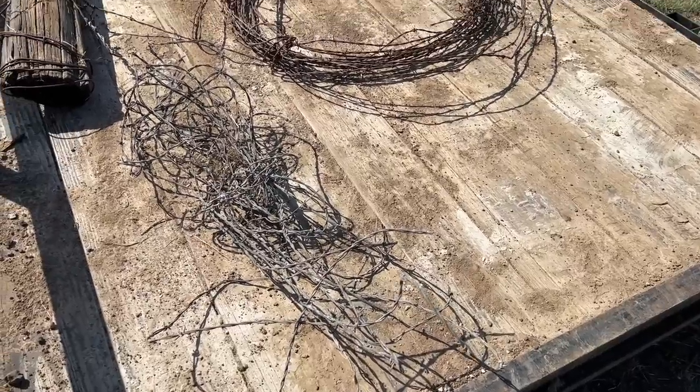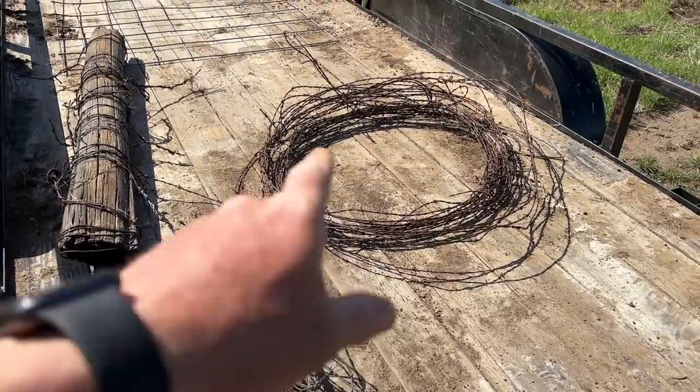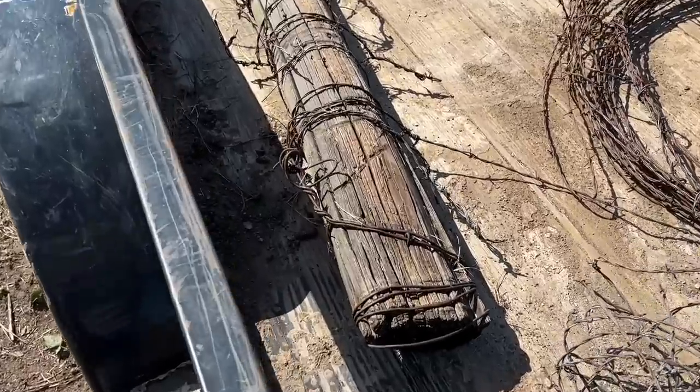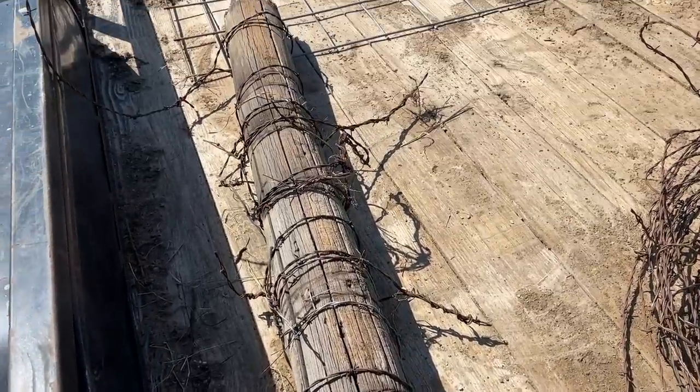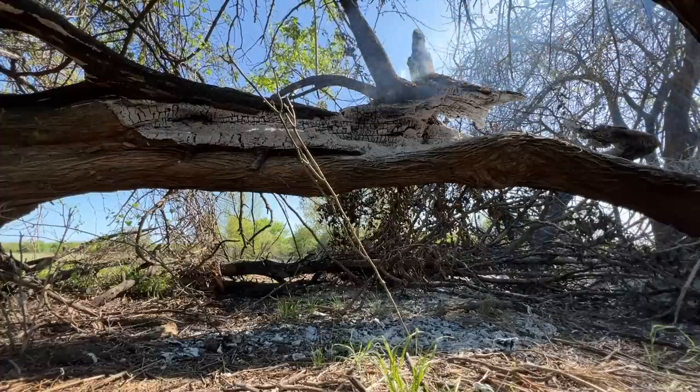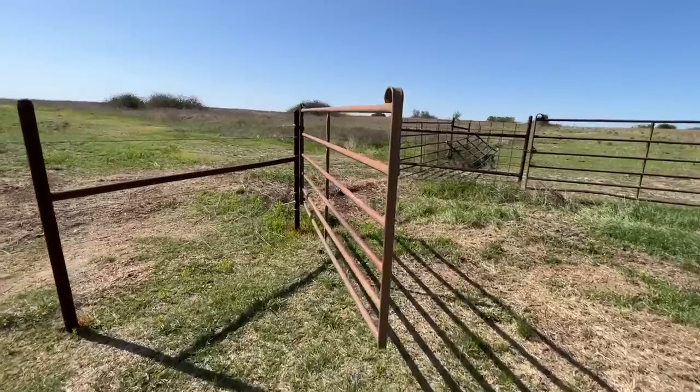Picked up some goodies along the way. I knew some of it was out there. I hate rolling that up. I thought this post was cool. It's got a lot of character on it, but man, it's a mess. Last one.